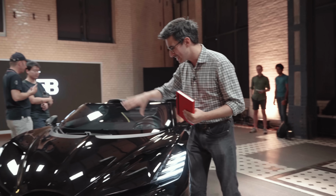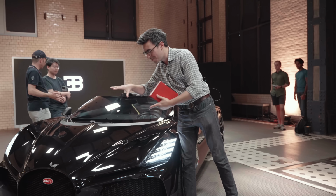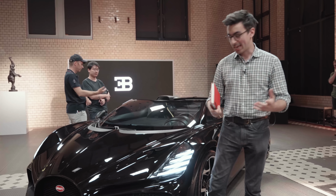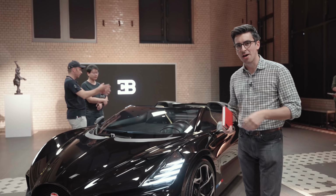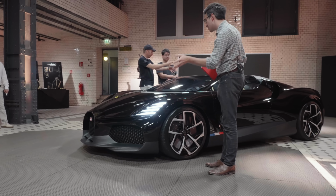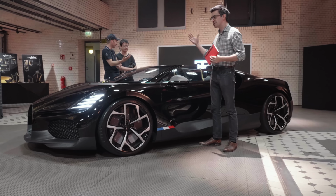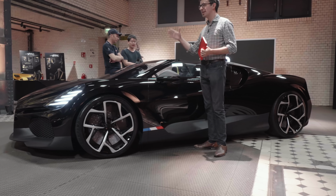Overall, though, we can clearly see that it's got a more focused, kind of pinched nose to it than what we saw on the standard Chiron. And personally, I think it looks really sleek. Another element that's purely for design, which I think is absolutely stunning, is this speedster look. So it's not a convertible, it is a speedster.